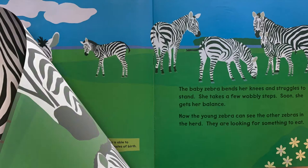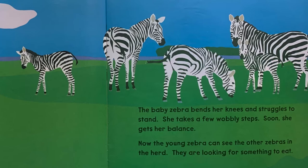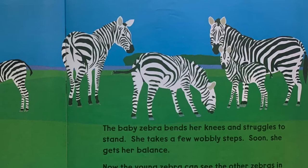The baby zebra bends her knees and struggles to stand. She takes a few wobbly steps. Soon, she gets her balance. Now, the young zebra can see the other zebras in the herd. They are looking for something to eat.